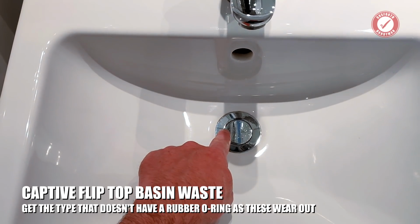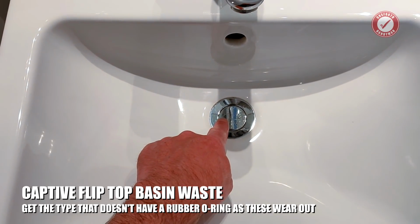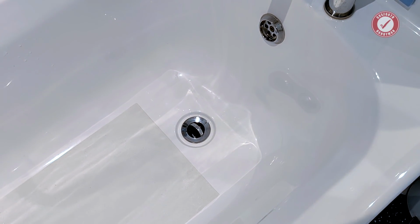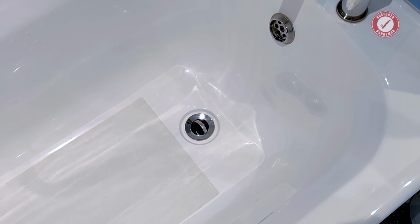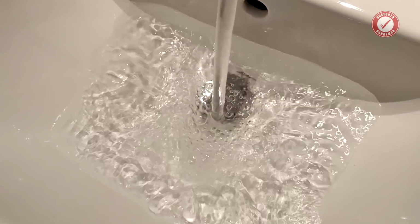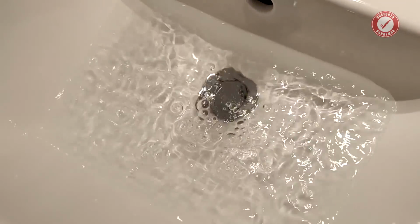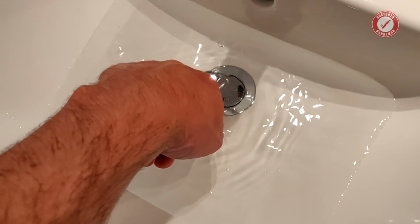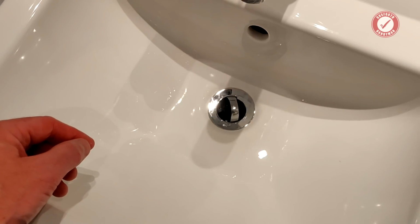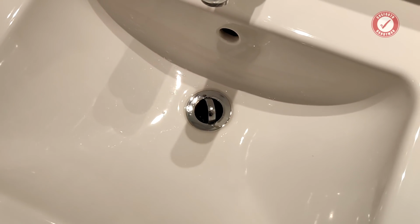Solid brass, so there's very little that can go wrong with them. The only trouble is, in a shower, they close every time you stand on them. So for domestic use, I'd go for something more traditional for your shower waste. But for basins, they're great. Much more reliable than your lever wastes or your spring-loaded wastes. They look nicer than having a plug dangling on a chain, and they should pretty much last forever.